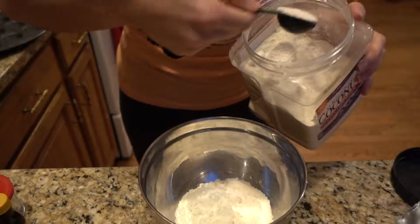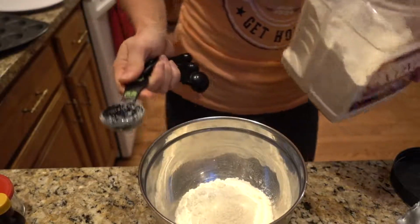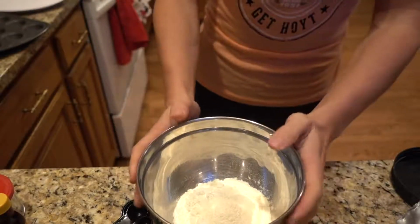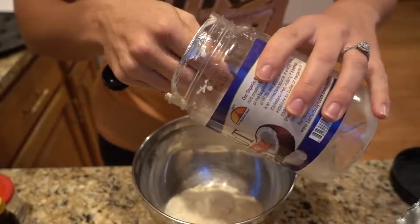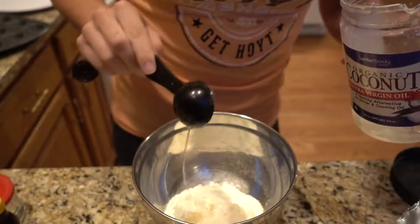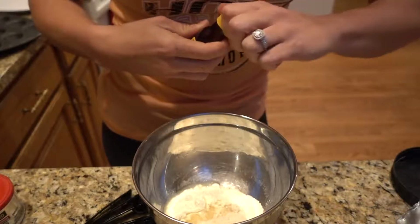All right, 1.5. And again, this is a really easy recipe, so if you want to double, quadruple, whatever you want to do to make enough protein mini muffins for the week, it's a great idea. And then we are going to do 1 tablespoon of coconut oil. And we're gonna do a dash of butter extract. You can do vanilla if you want.